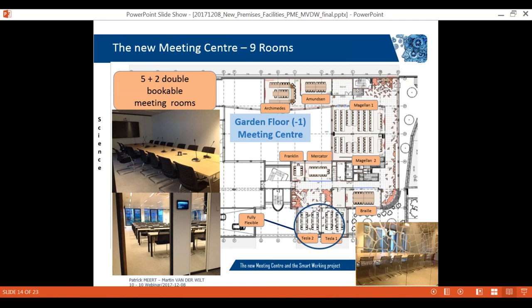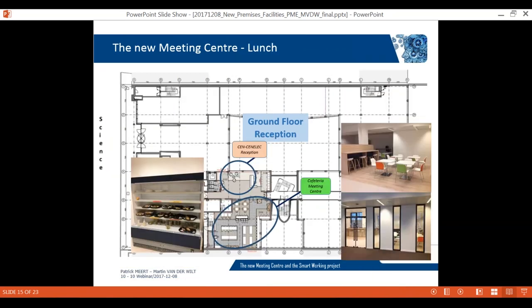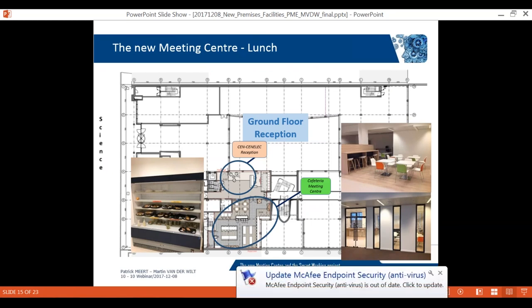For your lunch, you will be invited to go back to the ground floor. Lunch is served in the new meeting center cafeteria located in front of the reception desk. Lunches are displayed by meeting room. You can use the token you have received earlier to get a soft drink from the vending machine.